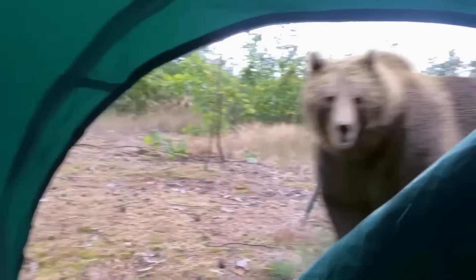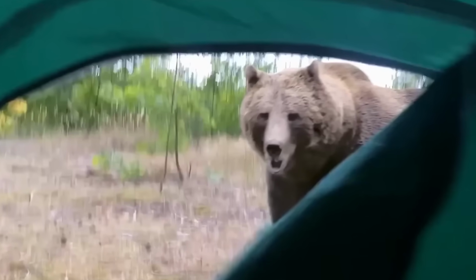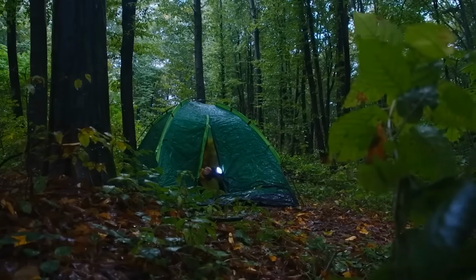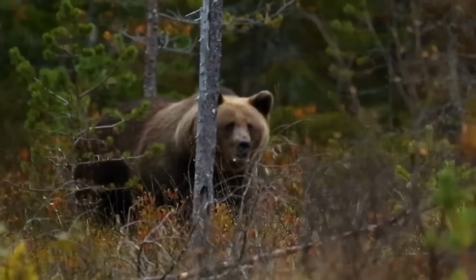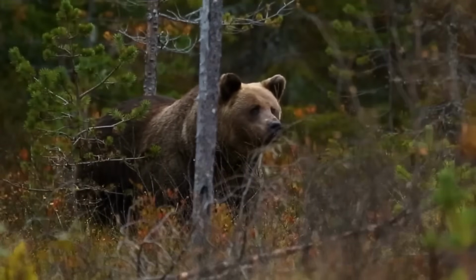Suddenly, a black bear's snout and claws can be seen through the tent fabric, thrashing inches from Gregor's face. In the shaky footage, you can hear Gregor shouting and banging to scare the animal off. Miraculously, the bear retreated after a few tense moments, and Gregor was left unharmed aside from a racing heart. The description of the video posted, quote, "It was scary. A bear attacked my tent in the forest when I was camping alone. It's better not to camp alone.